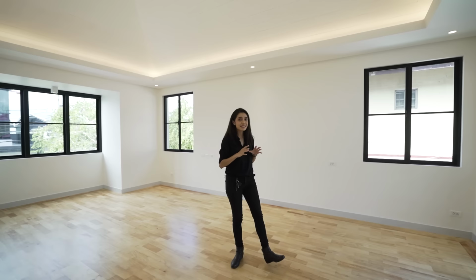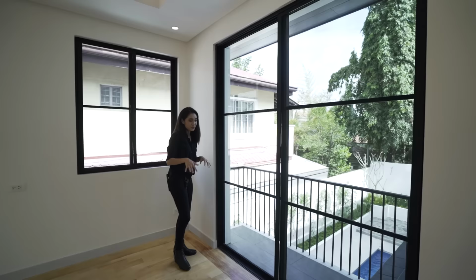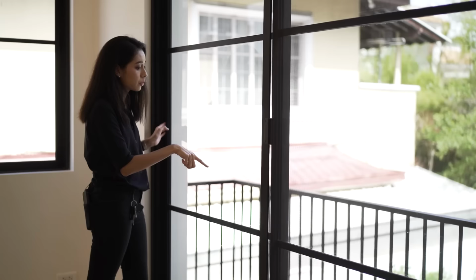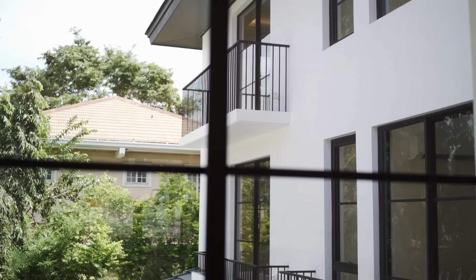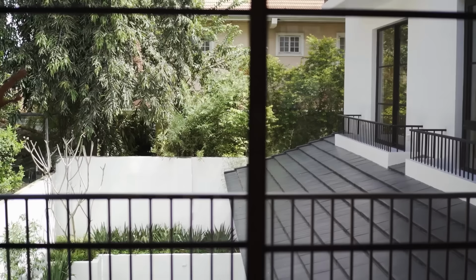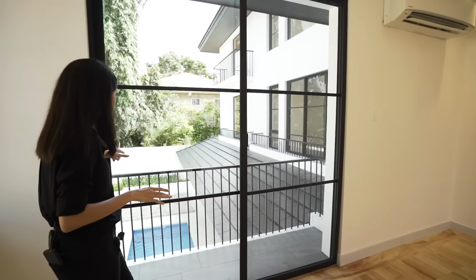It's amazing. And then from here again, you have the sliding doors. This time though, you can actually go out to your balcony and admire the side of your house, which is basically black and white, but it has texture. It has your matte, powder-coated black surfaces, your roof tiles, the matte white. You can see your swimming pool. Just add on to that, but magkaroon ka na ng plants dyan. Ang ganda!